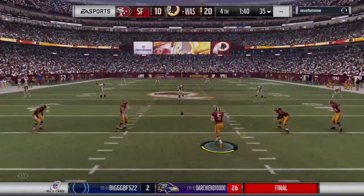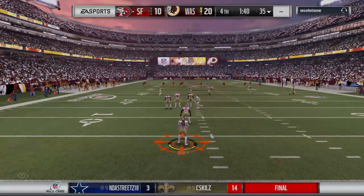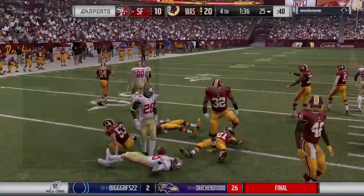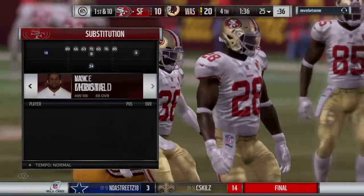Here's the Redskins now as their kick unit will send this one away. On the return, here's Dree Archer. They juked him. And not a bad return. Here he gets it out to the 25-yard line. And San Francisco gets set to go here.